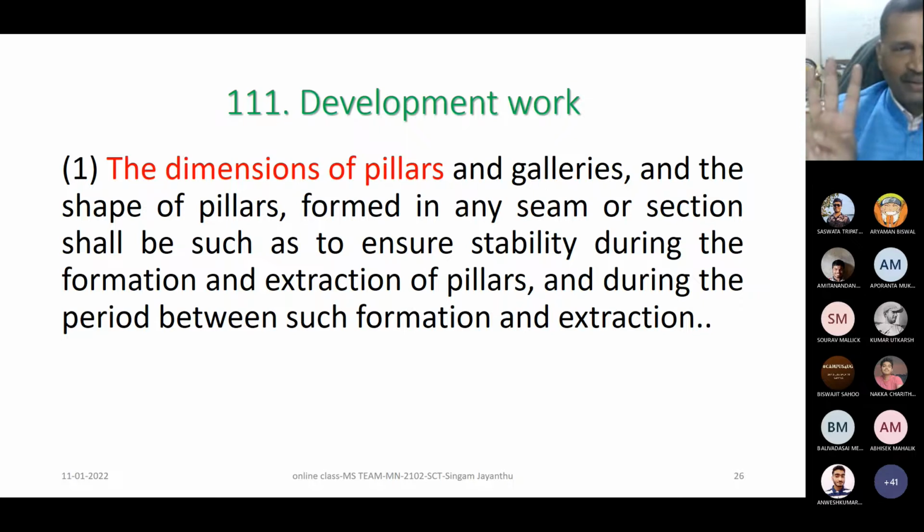I think this is very good, right? That is like a Brahma, Vishnu, Maheshwara, right? So this Regulation 111 says about the development work in coal mines, Coal Mines Regulations 2017, and this is very much required, and every student should understand. And if you have any doubts, of course we will discuss.